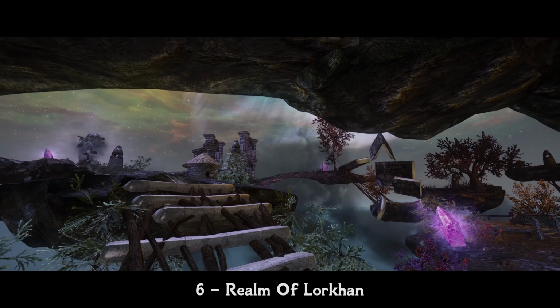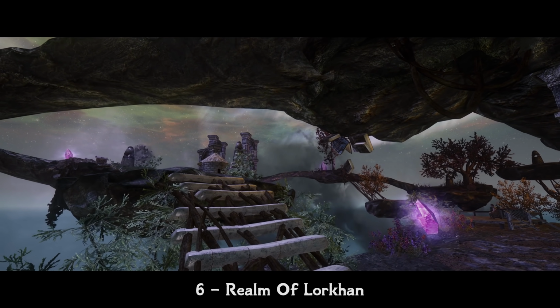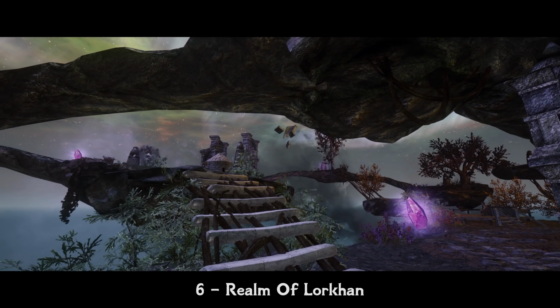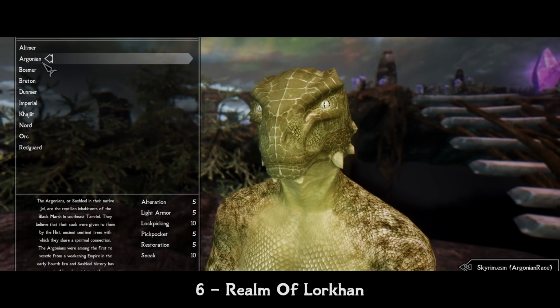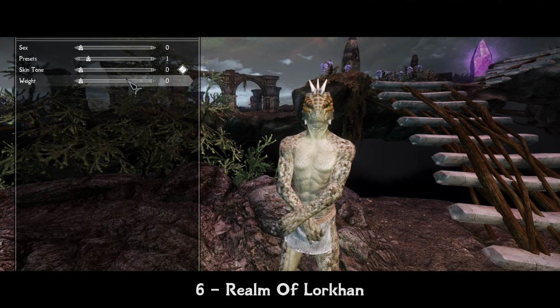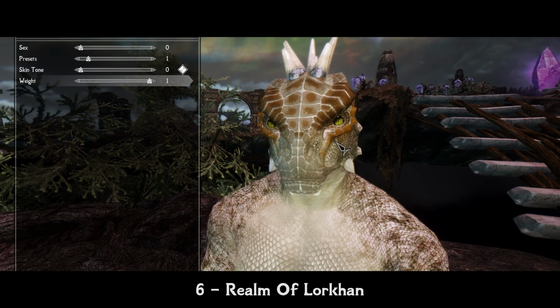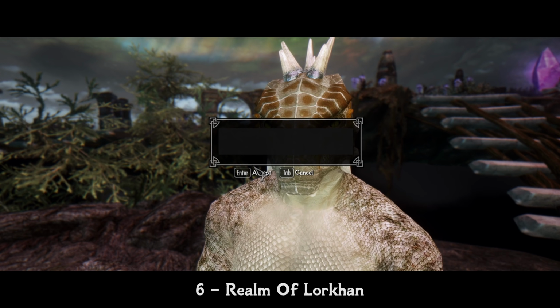Number 6. The Realm of Lorkhan. Alternative start type mods are absolutely essential. After replaying the game again and again and again, we want to try beginning the game in some other ways, and alternate start mods greatly add to the roleplay aspect of the game by allowing you to become who you want to be, and not use a pre-written character design in Helgen.